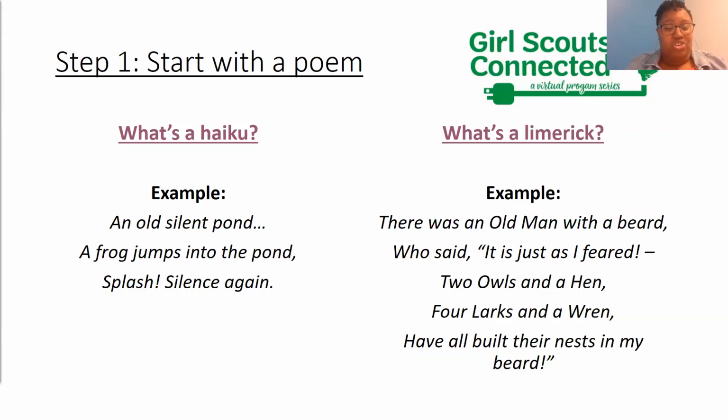One other thing that you're gonna notice is that it's usually about nature. So the video told us usually when you write such a poem, it does talk about nature. The other very important rule of a haiku is that it follows the syllables of 5 in the first line, 7 syllables in the second, and then 5 in the third line, okay?